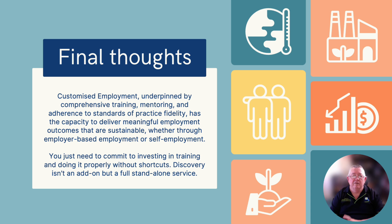Okay, now if I circle back right to the beginning and I mentioned group discovery. Group guided discovery works in the disability employment system in the services where I've used it because it's, as I said earlier on, it creates a peer mentoring program.